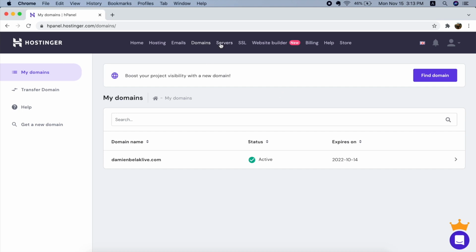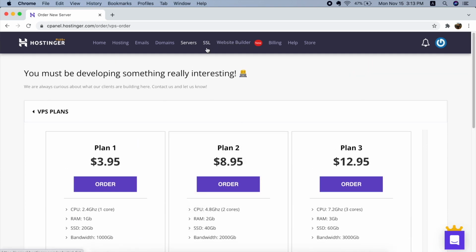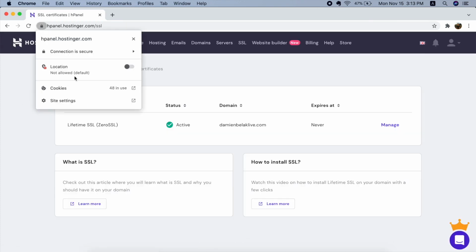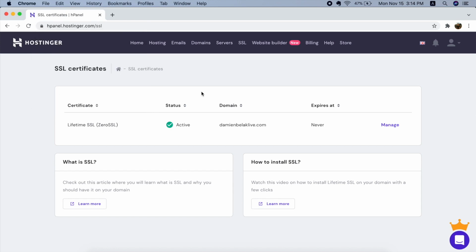Now here are your servers, okay? So your servers, SSL Certificate. Now every single website needs an SSL Certificate. Now this is what it is essentially. When you click on the lock button up here, this is going to tell you that this connection is secure. And to have this on your website, you need an SSL certificate.